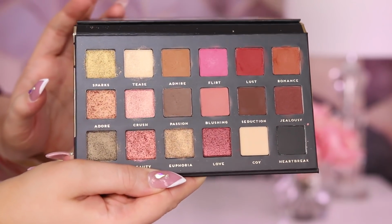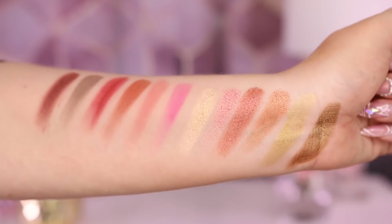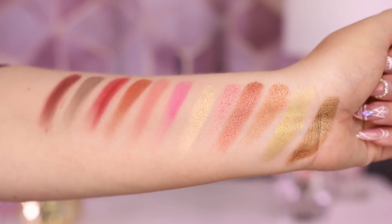Let me swatch a couple of the mattes. That's what I really loved this palette for, the mattes were so unique, like these pretty pinky shades here. So I'm going to swatch those for you and show you a close-up. If you were on the fence about the original and you don't want to spend that much money, this is stunning. It honestly looks like a carbon copy, and I just can't believe that it's $12.